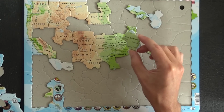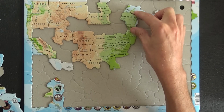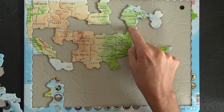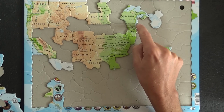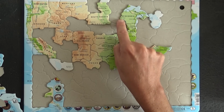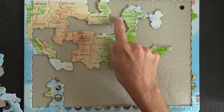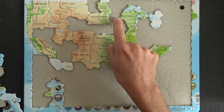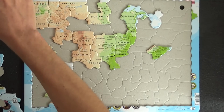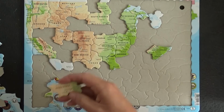Here's Wisconsin. I know it's close to Michigan somehow. Yeah, here. There are two state capitals here. Madison, that I would guess is Wisconsin's state capital, and then St. Paul. But it's very close to the next piece here, and I'm not sure exactly now what state this is. I have to finish this puzzle before I know.